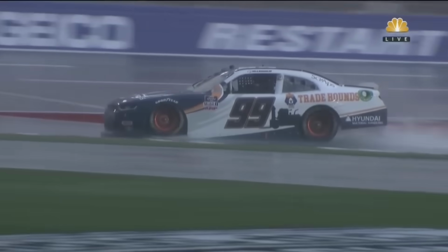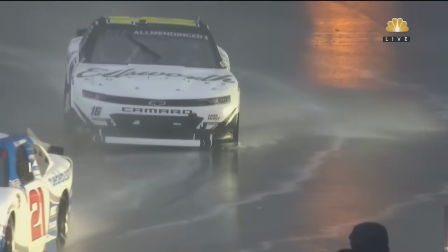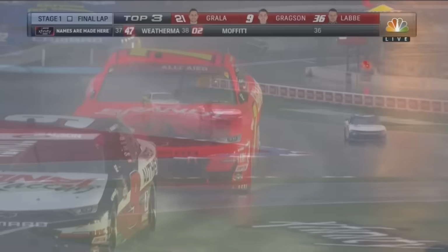Okay, when the splitter... Yeah, the splitter. When the splitter sets off the wake, that's definitely standing water. He's shooting off of the splitter, the water. When you can literally at Charlotte plow the water with your splitter, I would say it's standing water.